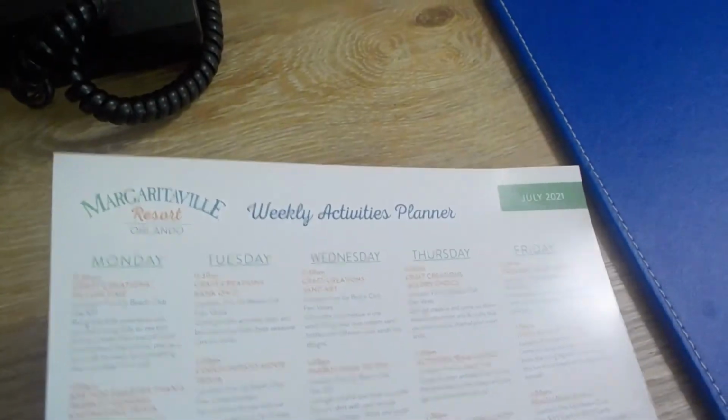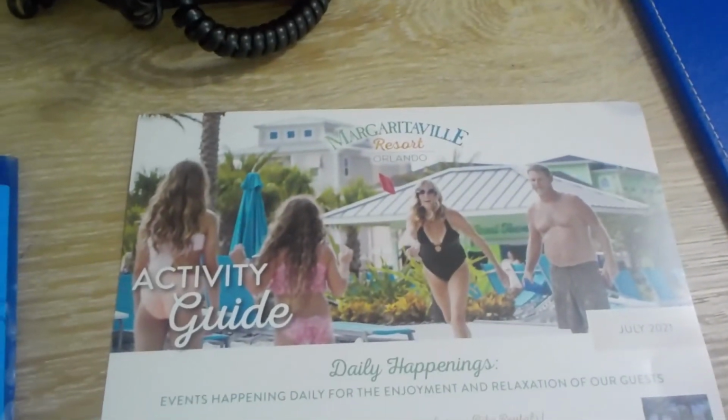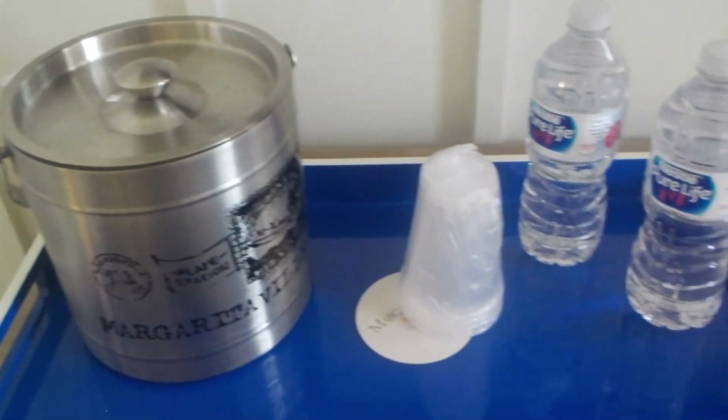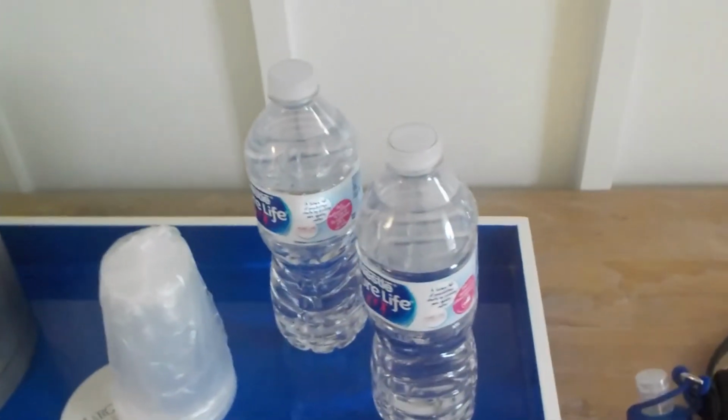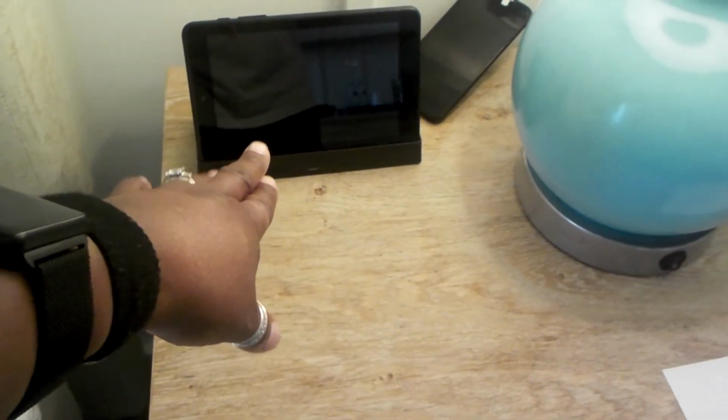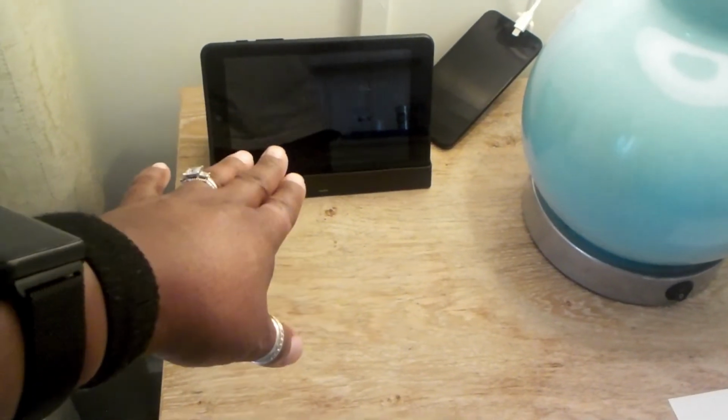Let me go back over to the desk. Oh, and they did give me this weekly activities planner and daily activity guide. Let me see. Ice bucket, cups, and complimentary water. Let's go over here. Here is the console in between the beds. They actually have a pad that gives you information on the hotel.